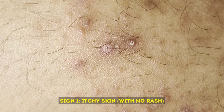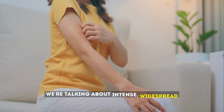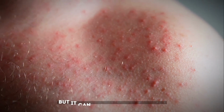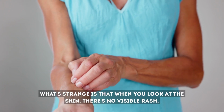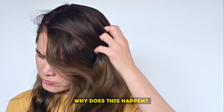Sign 1, itchy skin with no rash. This is one of the most unusual early signs. We're talking about intense, widespread itching, often on the palms of your hands and the soles of your feet, but it can be all over your body. What's strange is that when you look at the skin, there's no visible rash, no bite marks, nothing to explain the maddening itch. Why does this happen?